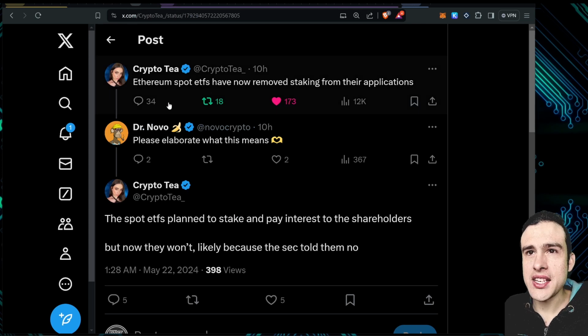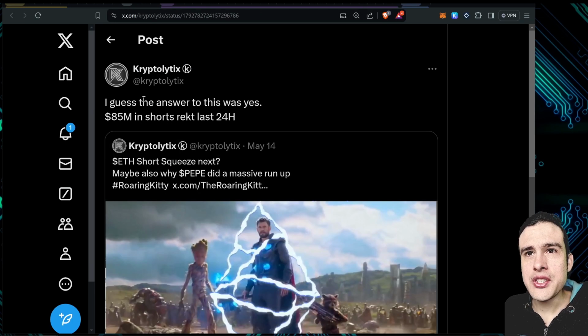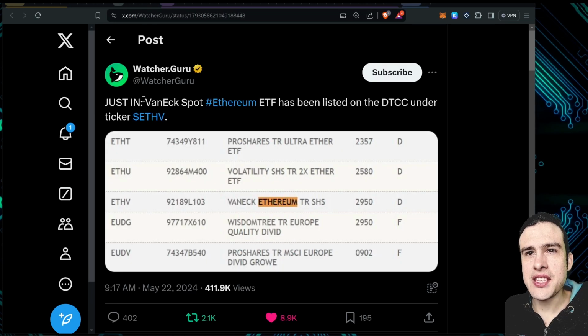But one caveat is that the Ethereum spot ETFs have now removed staking from their applications. Initially, the spot ETFs planned to pay interest to the stakeholders, in the form of dividends, for example. But now they won't do this. So likely the SEC told them they couldn't do it, which is really not ideal, right?